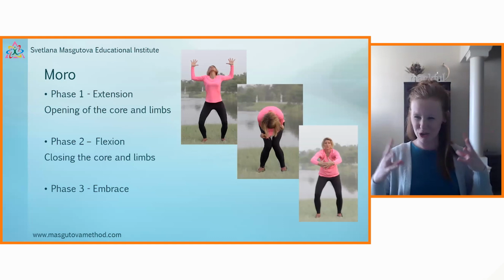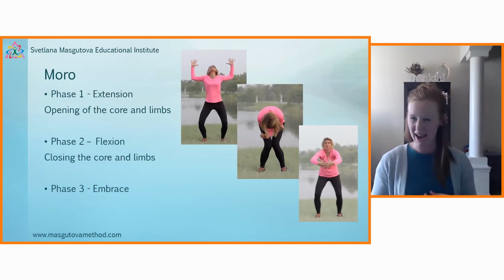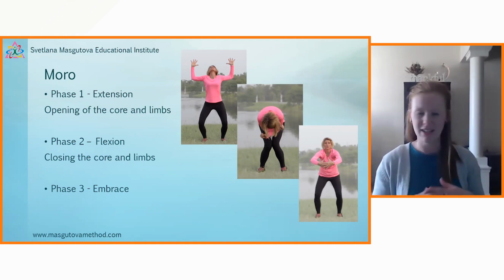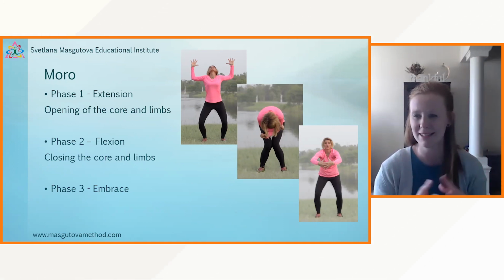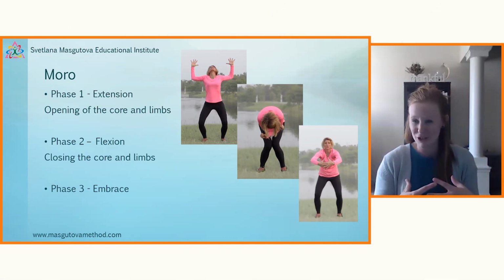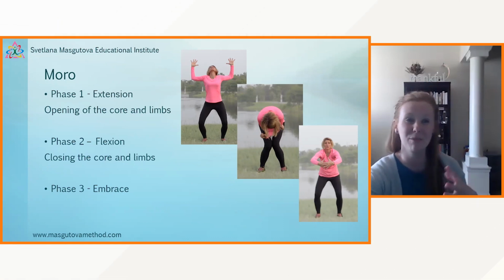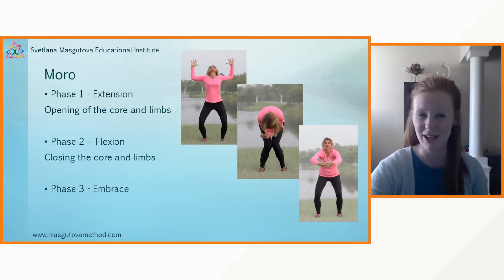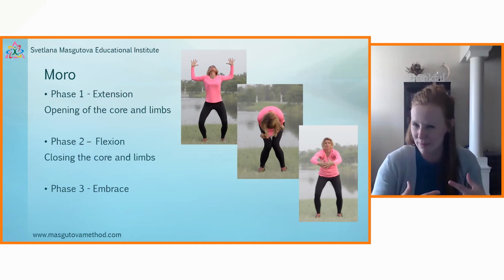So I'm just going to show you these movements. This phase 1 has to do with this extension. Instead of saying phase 1, 2, and 3, I'm just going to keep it simple and say extension, flexion, and embrace. And so we are going to be looking at this extension, flexion, and this embrace.